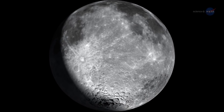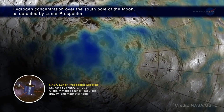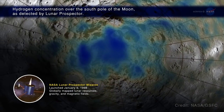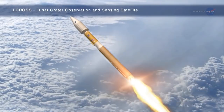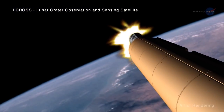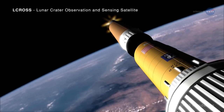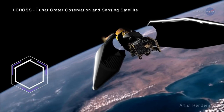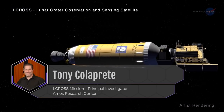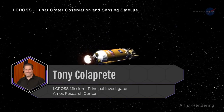In the late 1990s, NASA's Lunar Prospector mission found extra hydrogen at the poles. And where there's hydrogen, there might be water. Enter the LCROSS mission, designed to determine the type and amount of hydrogen that might be present just below the moon's polar regions. Tony Colaprete is a planetary scientist at NASA's Ames Research Center and was the principal investigator for the LCROSS mission.